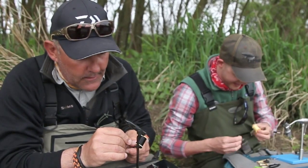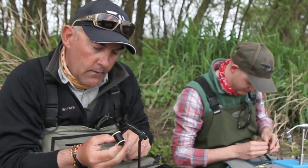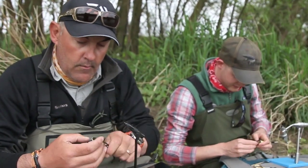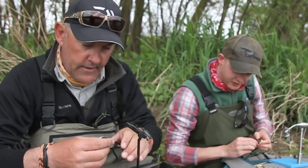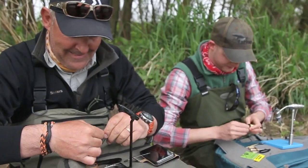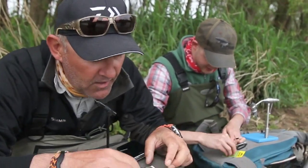Right, okay. Well, listen, I've got to pick your brains. This is your stretch, you fish it all the time. So when we were walking up, we did see a few fish rise. But there's not much to tie a dry fly with. We've not seen a whole lot here that we can tie a dry fly with, Hywel, so I think there's going to be a bit of bodging going on here with a few materials. I love bodging.